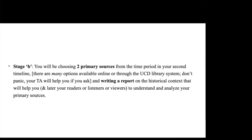In stage B, you will be doing what most students want to do rather than an analysis because it's what you've been taught to do. You will be writing a report on the historical context that will help you and later readers or listeners or viewers to understand and analyze your primary sources to make sense of them.